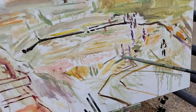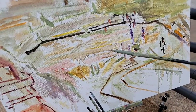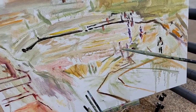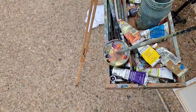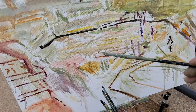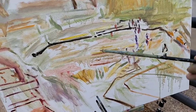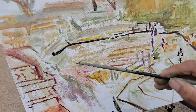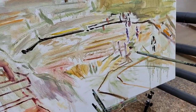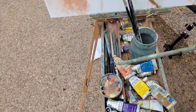I'm not really saying much because there's so much linear work that needs to happen here. And when I talk, my lines aren't straight. I guess I must talk a lot. So I cut the chit chat just for a moment while I do this very difficult drawing work here. Yes, drawing work.